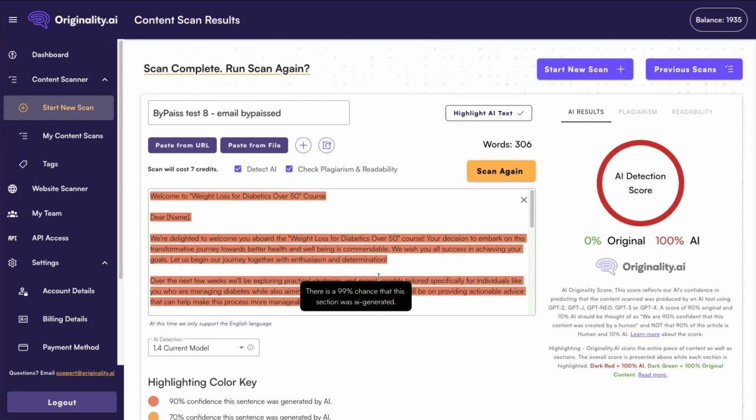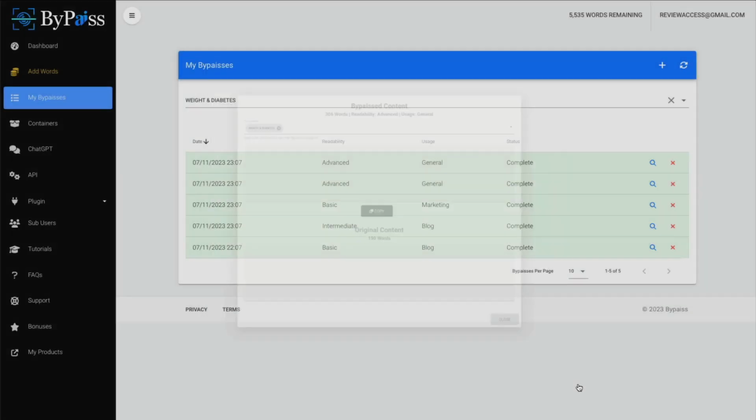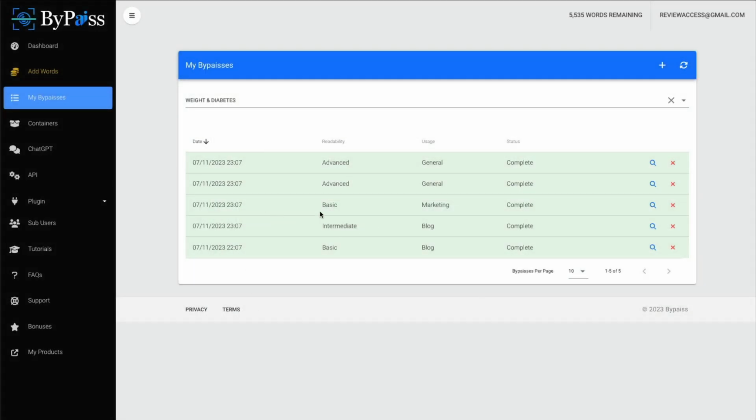And as you can see, this one wasn't good at all. The entire rewritten content by the software is still showing 100% AI detected. So this is what I wanted to show you for you to be aware that it's not always going to rewrite it so that it's undetectable. You should still always check it with some sort of online tool like originality.ai. Just to be sure, don't go ahead and post something assuming that this software has created it to be undetectable.